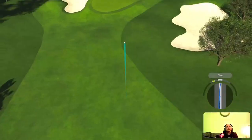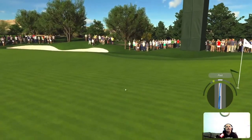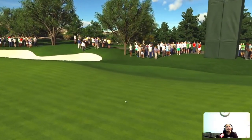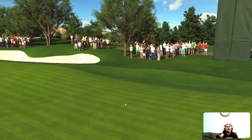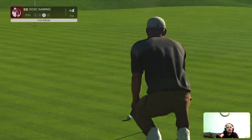Looks to be the 6-iron. Ooh, it's got a slope. This came out beautifully. Sit. It's gonna roll off. Oh, it's just held on. Yeah, nicely played.